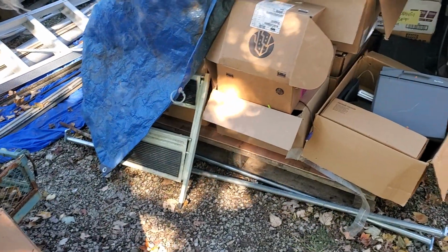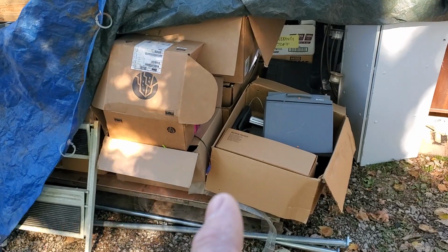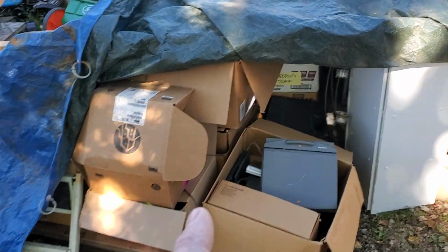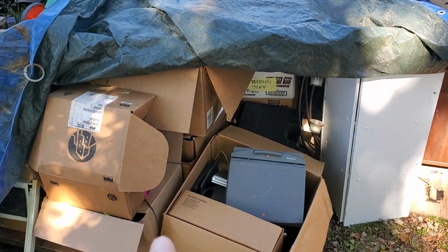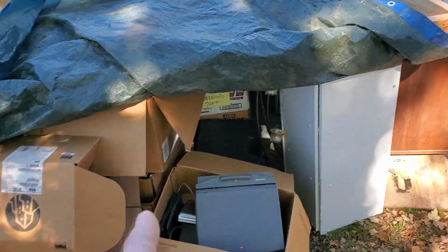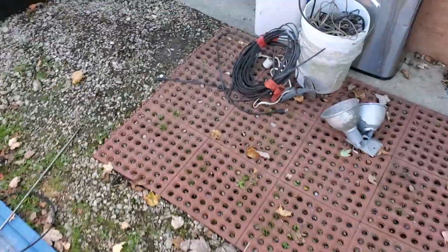So I pulled all that off last night. I cover it with the tarp. Thank God it wasn't going to rain. The tarp is just to keep it from getting hit with morning dew. If it was going to rain, basically we would have came down here.